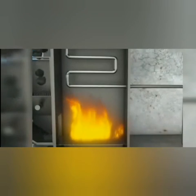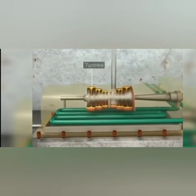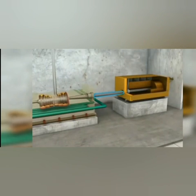The high temperature of the boiler converts the water present in tubes into steam. The hot steam expands in the pipes, which further leads to high pressure. This high pressure steam is then used to rotate the turbine, converting the heat energy generated in the boiler into mechanical energy. A shaft connects the steam turbine to the generator. This shaft transfers the turbine motion to the generator. The generator uses an electromagnet to convert this mechanical energy into electrical energy.